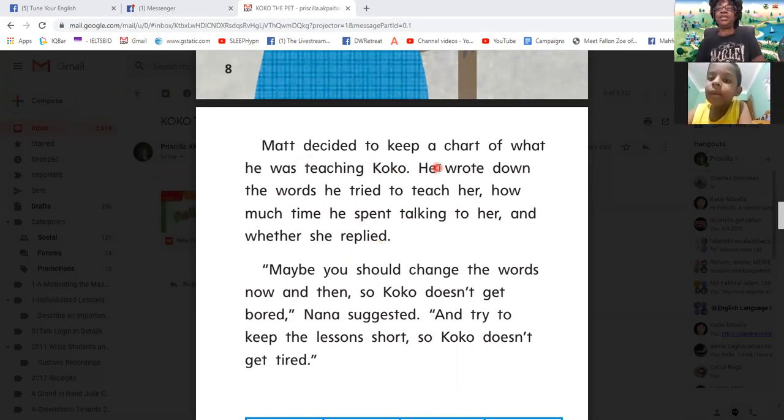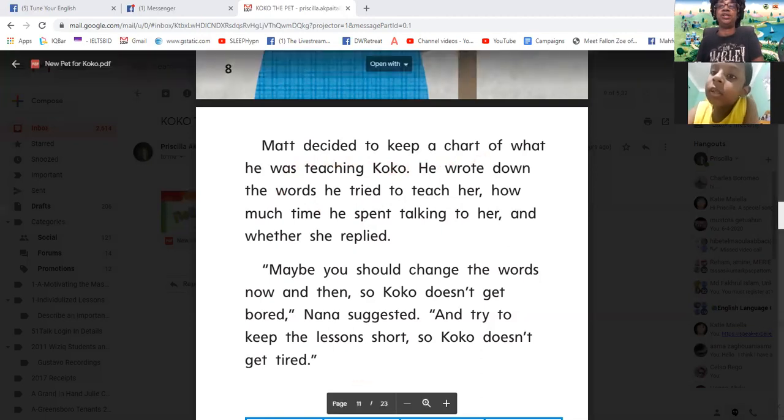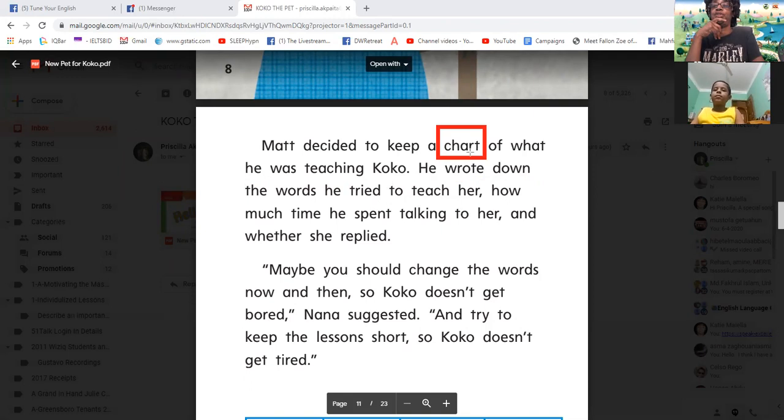Matt decided to keep a chart of what he was teaching Coco. What is a chart, Ryan? I do not know what a chart is. A chart is where you write down what you plan to do. It's like a list. A chart is something that tells you what you're going to do.